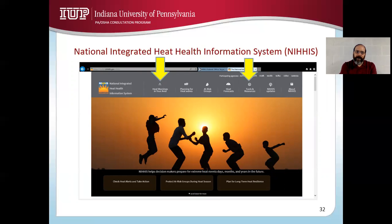The far left there, heat warnings in your area. You can click on that and put in your, I believe it goes by state, county, maybe zip code, and it'll give you a specific notification if there's a heat warning in that area.